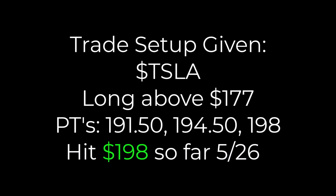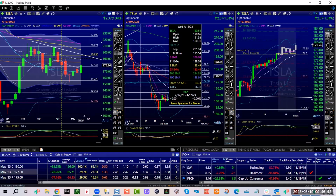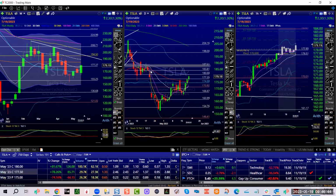Tesla, if this closes above 177.37 this week, that's a bullish engulfing. It heads back up to that 194. It's got the 100-day coming up on Tesla. See the 180.68? It's hit this before and then dumped. So if we can get above this 180.68, then this can keep moving higher.